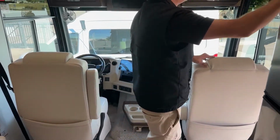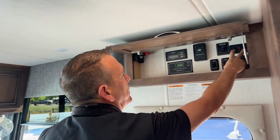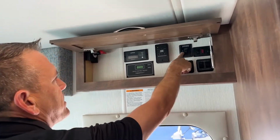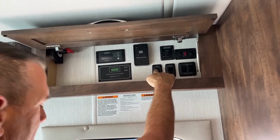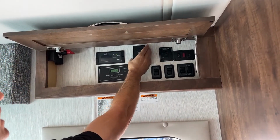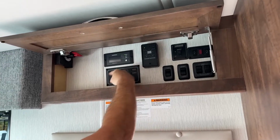We also have our brain up here. That's our water heater. We have our Carefree awning. This is our slide for that big slide over here. Awning lights on off. We can lock the steps out if we don't want that motor working overtime. This is our antenna for our TV. Here's our 2,000 watt inverter. And this is just a power control center.